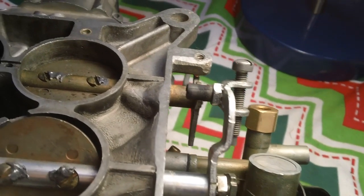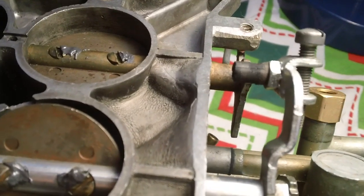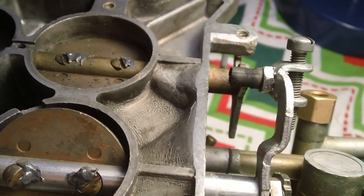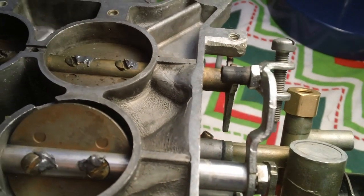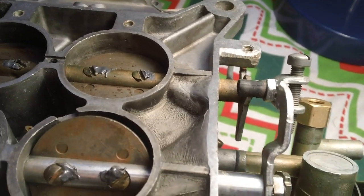I'll tell you what, let's go ahead and wrap up this video with something that I call unfinished business on our carburetor. This thing has been bugging me since day one when I first saw it. Every once in a while it would pop into my head, I've got to do something about that. Well, sure enough, today's the day.